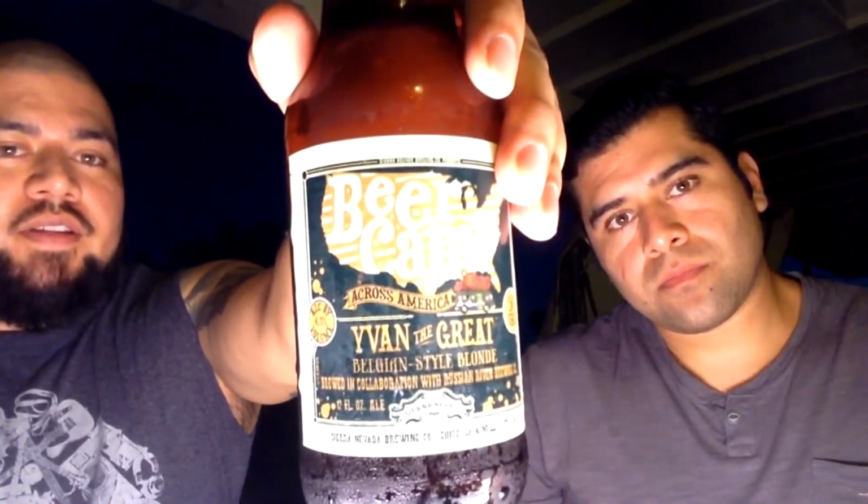Collaboration with Russian River, Yvan the Great. 6.3. This is a Belgian style blonde. Not bad. That is extremely clear. It looks like first morning piss yellow. Smells like a Belgian. That's lemony. It's a little stronger. Lemony, zesty, more aggressive. 6.3. I kind of dig that stronger lemon smell. Yeah, definitely. Cheers.